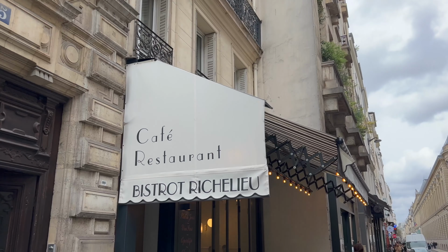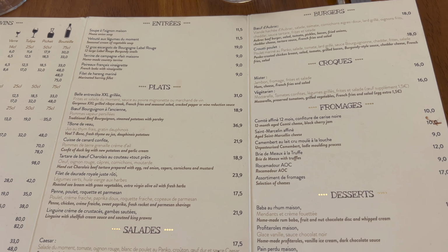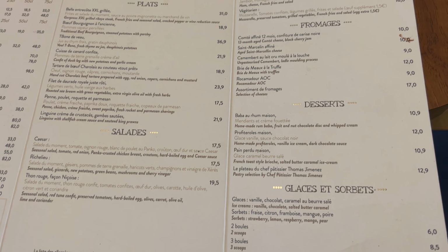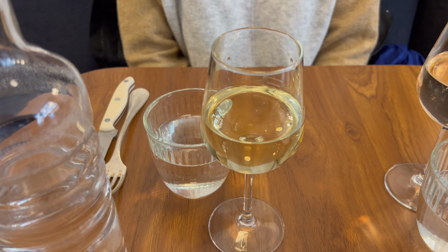And then our last stop was Bistrot Richelieu. And this is right around the corner from the Louvre. We went for a later lunch, so it wasn't too crowded in there. Besides their menu, they also have this huge chalkboard of specials. And to start, we had a white wine and a rosé.